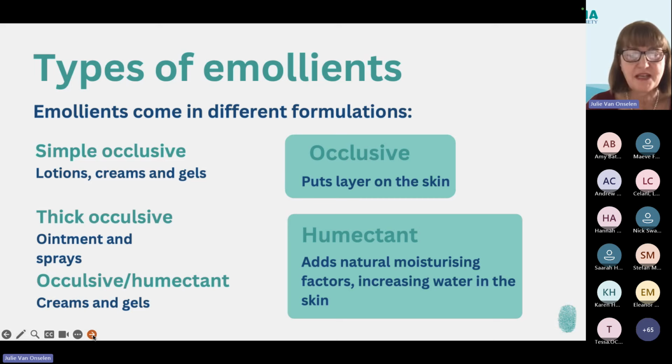Sometimes you can actually mix and match, and you could use maybe a cream or a gel in the day, and you could use an ointment at night. The most important thing is that you have an emollient, or for your eczema toolkit, which I talk about a lot, it's quite good to have maybe a range of emollients. Sometimes even seasons. In the hot summer weather, you might prefer a cooling cream or gel that you can keep in the fridge. So there's lots of choice.